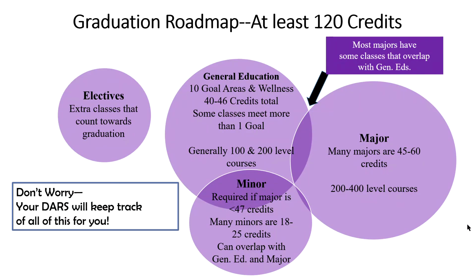Let's start with the major. Majors are usually between 45 to 60 credits. Almost every major will have courses that overlap with the Gen Ed program. This is especially helpful in cases where students don't have a major yet or end up switching their major because no matter what, those classes will still count towards your Gen Ed goal areas. For example, if you're a nursing major, your anatomy and physiology course will also count towards Goal 3, natural sciences. If you are a business major, your microecon course will count towards Goal 5, which is history and social sciences.